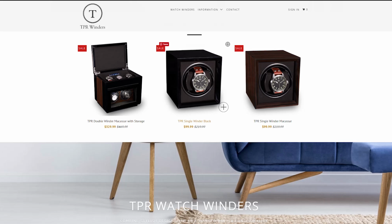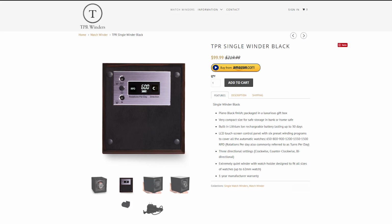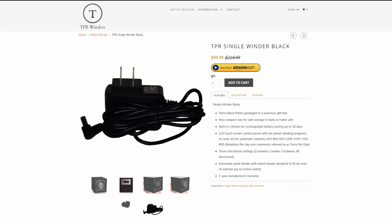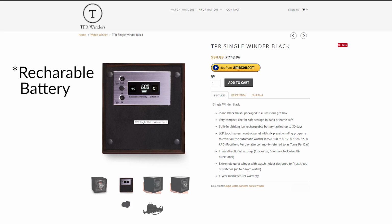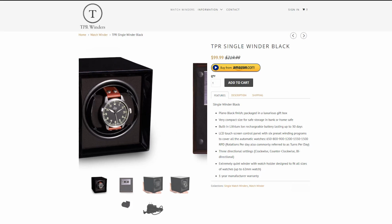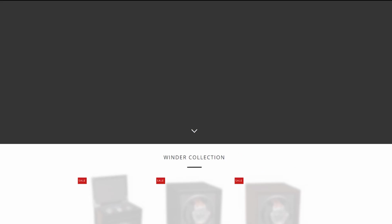So let's just look at the single winder here. Amazing price right now, it's $99. They come in a couple different colors. They have a black, and then they have one with a wood grain. It has a function where you can run it off of an adapter. You plug it into the wall, but let's say you have a safe or a bookshelf somewhere you want to put it and you don't want to run the cord. It has a built-in battery that runs for about a month. So pretty cool. It's really a neat way to rotate through your watches without having to reset the time all the time.